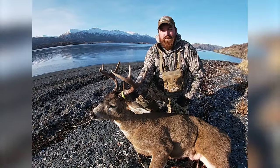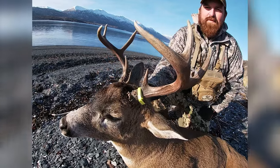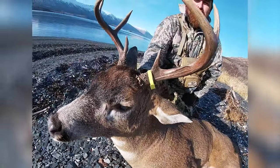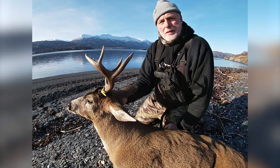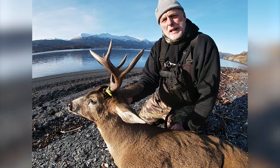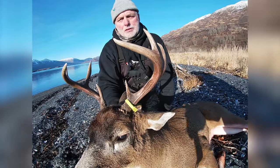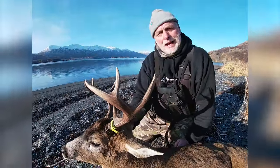November 18th. Kyle from Michigan, he got him a dandy blacktail. Check this out. Oh my gosh, and a double throat patch and the beauty of the antlers. Kyle, congratulations. Thank you, buddy. Hey, right here we are. We're blacktail hunting Kodiak Island, November 18th. Beautiful scenery, beautiful bucks. Look at this one. Kyle from Michigan knocked it out of the park.